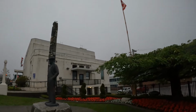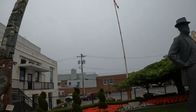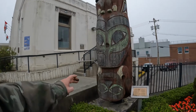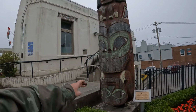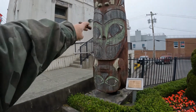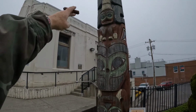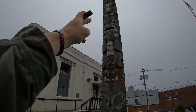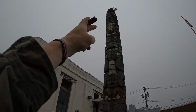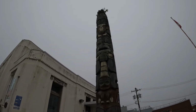Flag of Canada. There's our good man, Charles Melville Hayes. And here's our other totem. This one's in a little better condition. So this one has a grizzly bear with an upside down human. So there's the human. There's the grizzly bear. There's a man with skis. Right up there is a bear with a frog in its mouth. Then there's an eagle. You can see the beak of the eagle. And way up at the top is a cormorant, which is another bird.